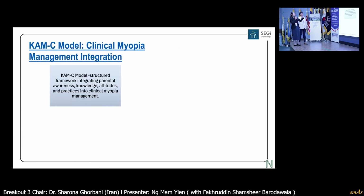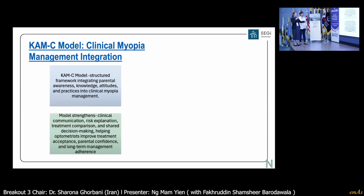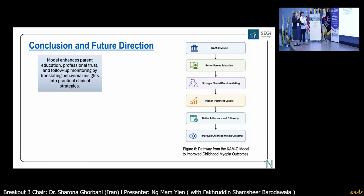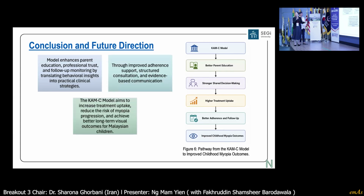So overall, the KMC model is a structured framework that we studied about parental behavior, including awareness and KAP, in clinical myopia management. This will be strengthened by clinical communication, which means parental education, risk explanation, treatment comparison, and shared decision making. All this will improve the uptake of the treatment. So next, for the conclusion, this model enhances parents' education, trust in the professional team, and follow-up monitoring in practical clinical settings. So basically, this will improve adherence to the treatment uptake.